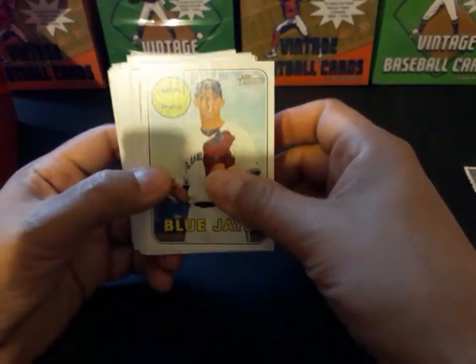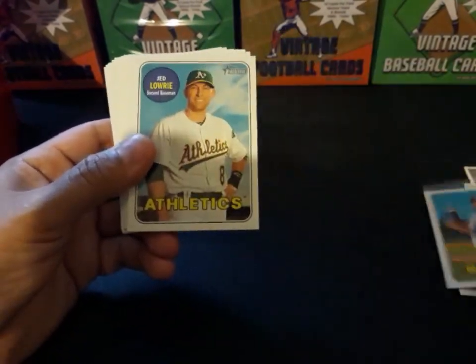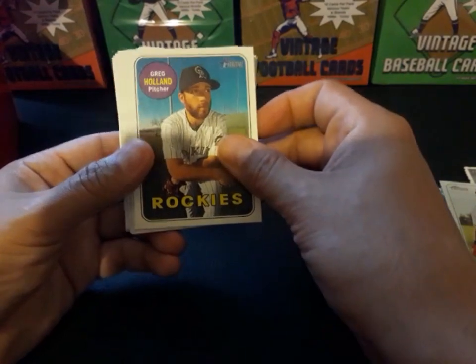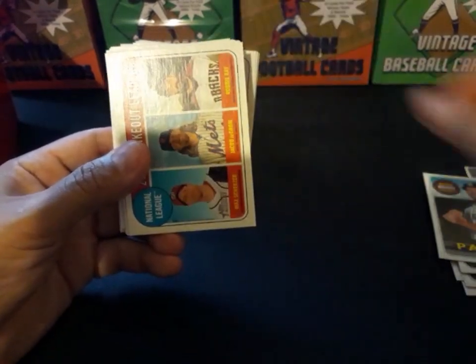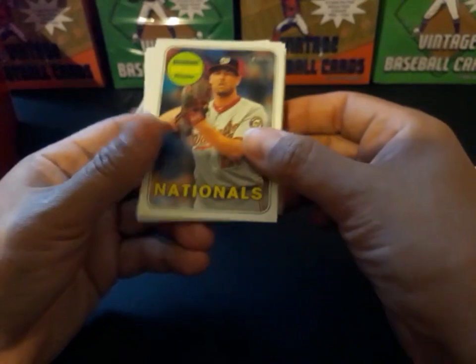Let's go through, see what we got in here. Sanchez. I didn't pick up a lot of these. I have a few. The 2019 Heritage, I built the set on that. For some reason, that 1970 design, ugly as it is, was one of my favorites. And I am throwing together this year's set also.